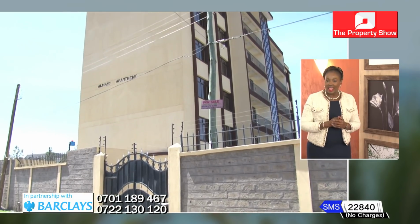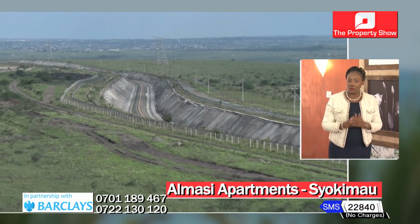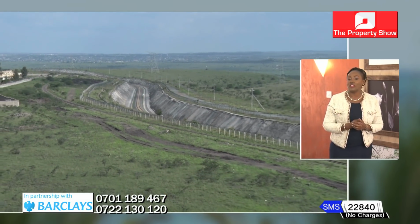Our final stop on the open house experience takes us to Almasi Apartments. This project is in close proximity to the SGR and Mombasa Road and has beautiful views of the National Park. It's also one of those projects designed for a family who love cooking and sharing meals. And for investors, you have a choice of letting the unit as a serviced apartment. Let's hear more.